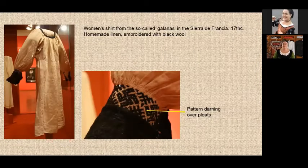Here's another extant piece. This is a woman's shirt. It's actually very early 17th century, embroidered in black wool. And if you look at the highlight, the close-up of the sleeve, to me, that is absolutely pattern darning over pleats. It looks just like the stuff that I have done.